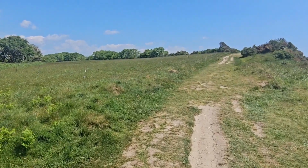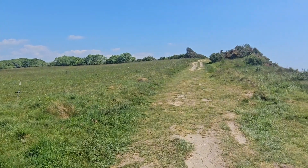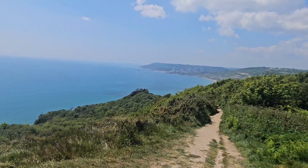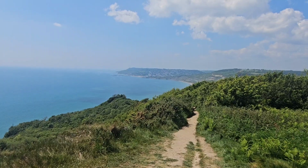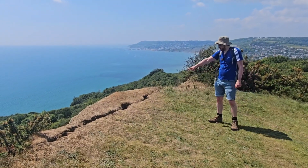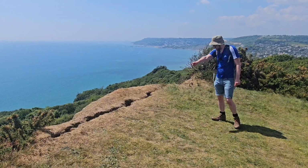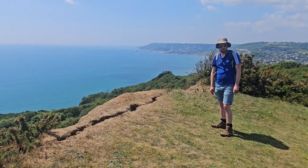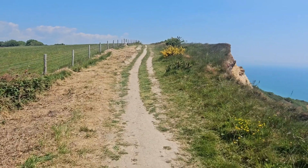Finished up the steps because it was a little bit of a climb there, and then just looking over there. So this is a real classic example of the cliff falls. You can see how dangerous it is, so you've really got to be mindful, folks. And very close here.